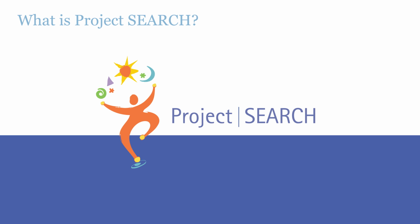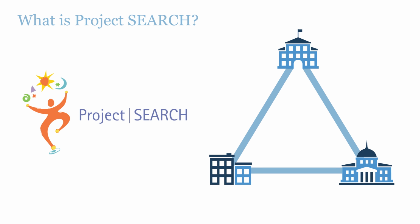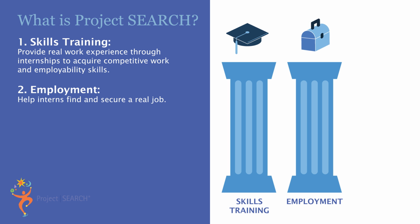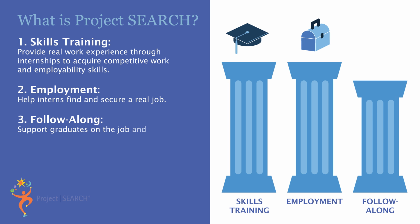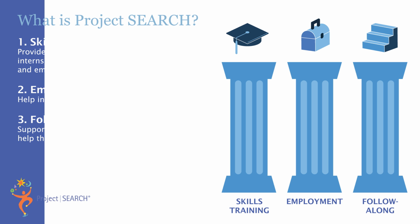That's where Project Search comes in. Project Search provides a framework for efficient and effective collaboration among schools, agencies, and employers to achieve three basic goals. First, to help young people with developmental disabilities acquire the skills they need to succeed in a competitive job in an integrated setting. Second, to help them find and secure that job. And third, to link them with the support they'll need to keep that job and to advance and improve their working lives.